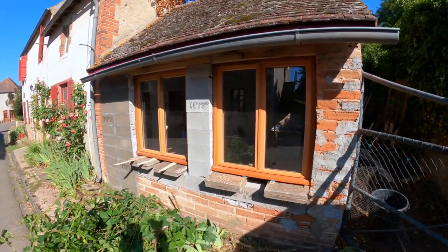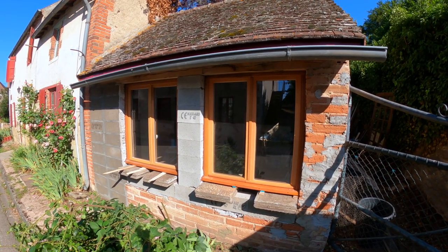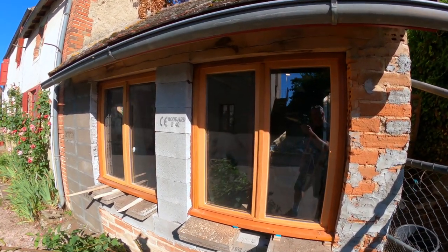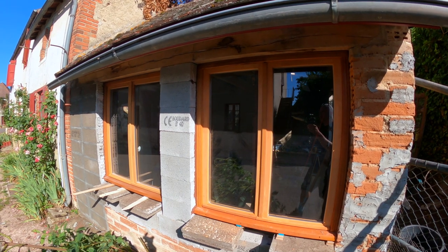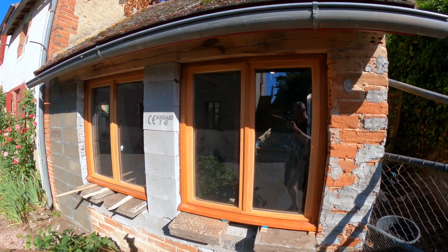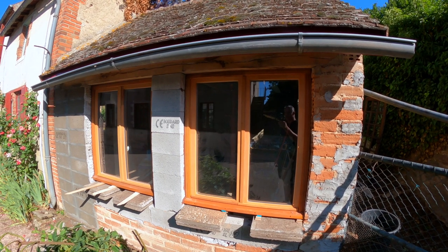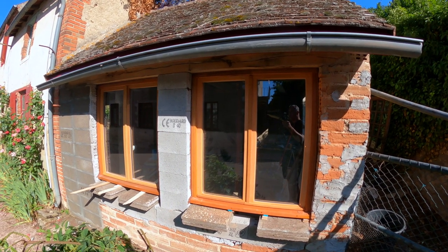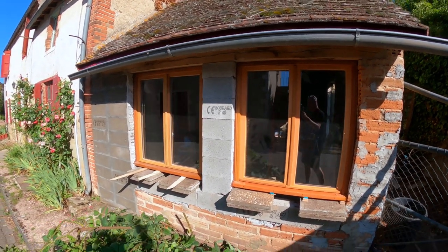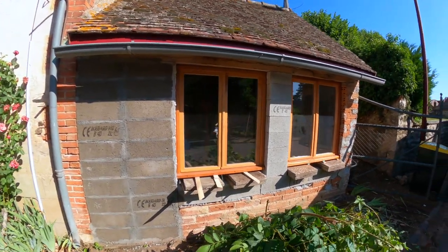I have secured the window frames with two screws each up into the lintel, and then I have sealed the sides and the top with special glue for this kind of work. I'm a strong believer in glue. Glues these days are really advanced, really well engineered.